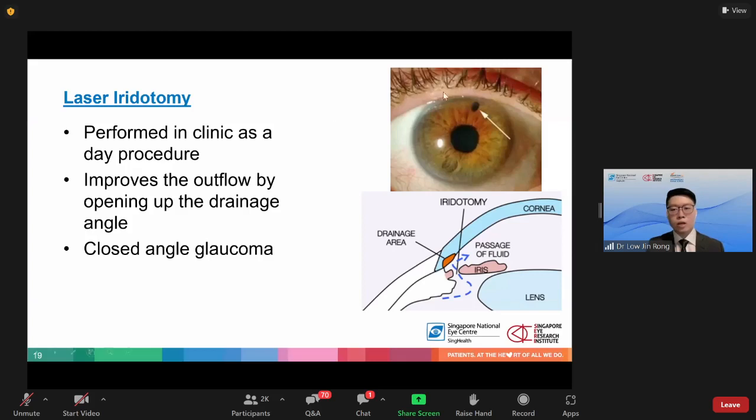Next, we have the laser iridotomy. As you can see in the top photo, there's a hole being made through the iris, which is not usually seen by the naked eye. It is performed for closed angle type of glaucoma and done as a day procedure. It improves the outflow of the eye by opening up the drainage angle and also preventing sudden glaucoma attack.